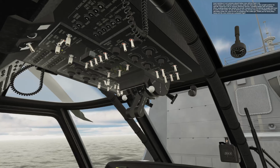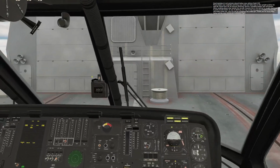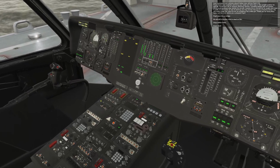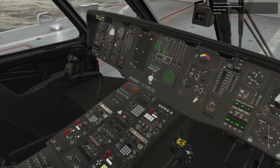All right, let's get this thing humming. Yeah, and I'll just get it all warmed up, come back when we've got rotors spinning. Flight to bridge: we're still anchored. Wind is dead on 5 knots. Ship's within limits. Green deck.